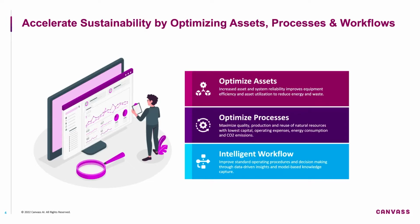Canvas AI is being used to optimize assets, increase reliability of plant equipment, and reduce their energy consumption. Canvas AI is also being used to optimize processes and improve quality by increasing yield and detecting errors. Lastly, Canvas AI is helping operators to enhance their decision making through data-driven insights and model-based knowledge capture. In summary, users get material impact with little or no capex.